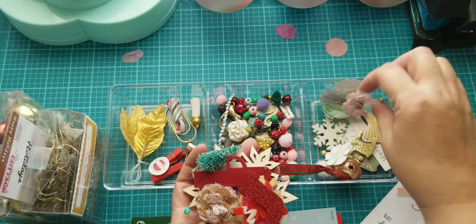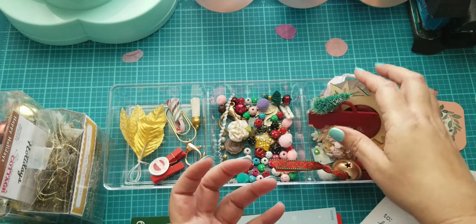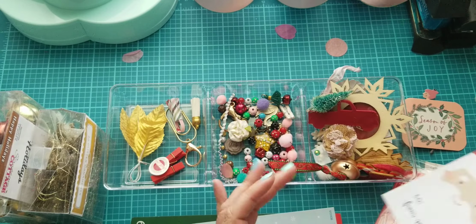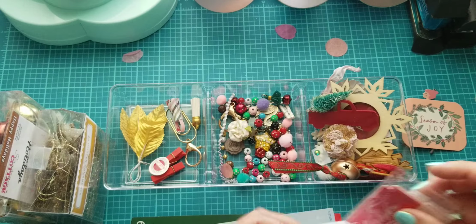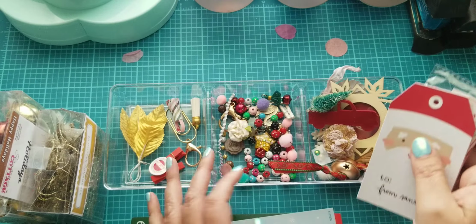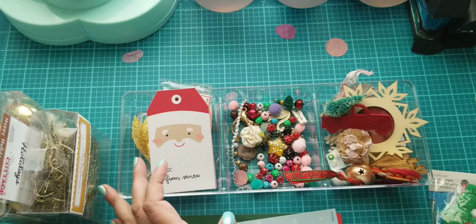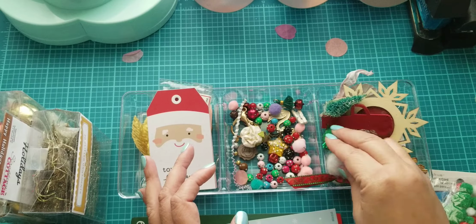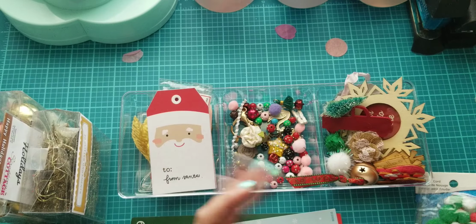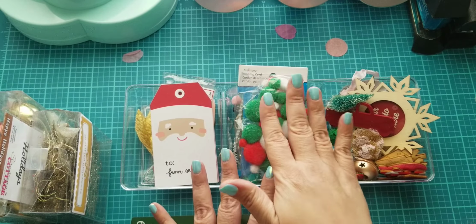So I've decided that what I am gonna do is make things for a December daily. That's my goal, because I've always wanted to do a December daily ever since I found out what a December daily was. And I don't have the time to do it. So I thought this was perfect to go through my stash and prep for a December daily. So yeah, I am going to be doing that.